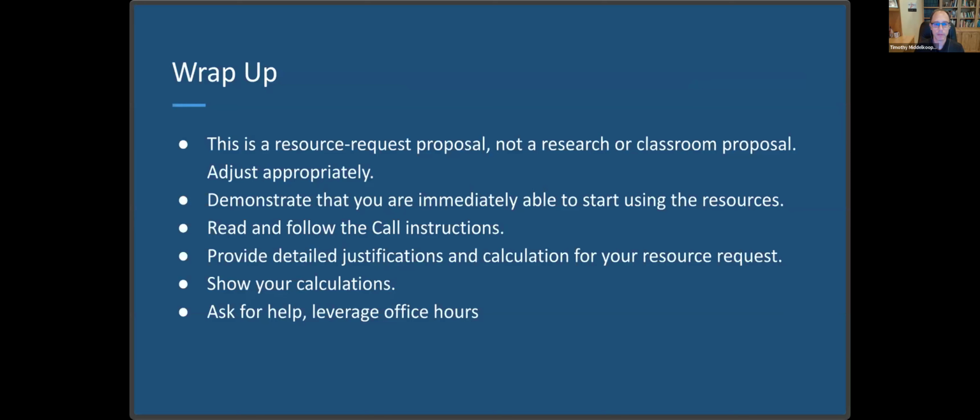So what did we learn today? This is a resource request proposal, not a research or course proposal. Adjust appropriately. Demonstrate that you're immediately able to start using the resources. Read and follow the instructions. Provide detailed justification and calculations for your resource request. Show your work and ask for help. Leverage office hours.